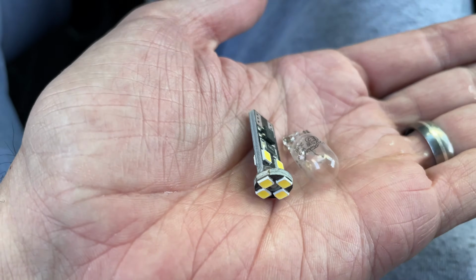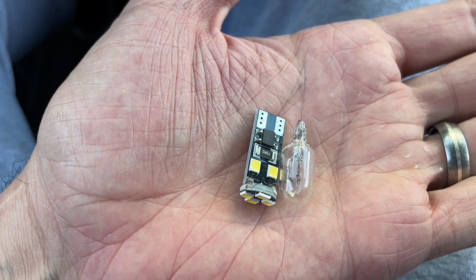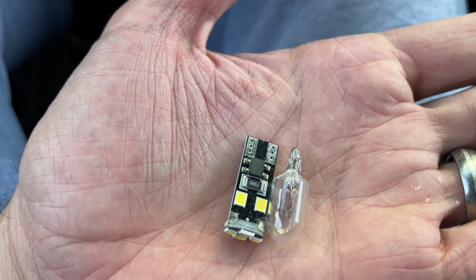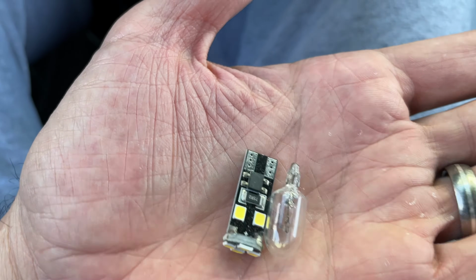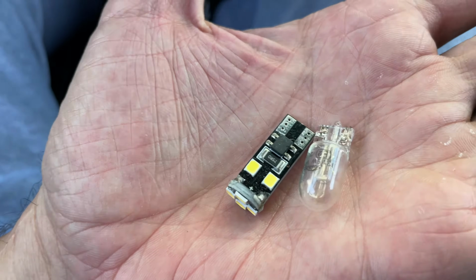Kind of crazy, huh? LEDs and the old school 1909. Who was the inventor of the light bulb? I can't believe it, was it Benjamin Franklin? I don't even remember, guys. Help me down in the comments below: who invented the light bulb? Don't go on Google searching either. Tell me who invented the light bulb, because whoever invented it, I bet you that boy did.